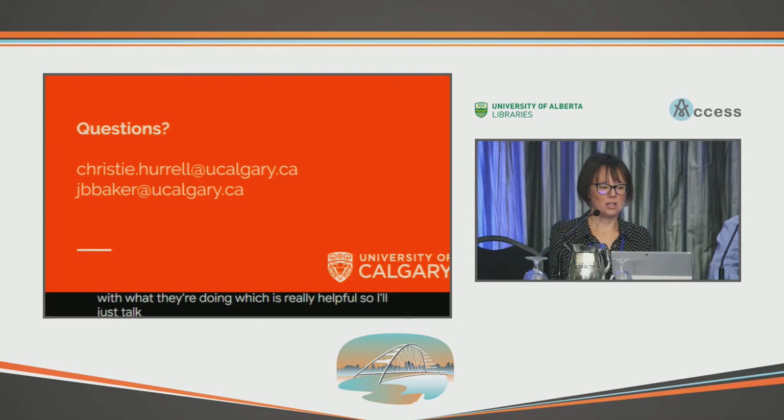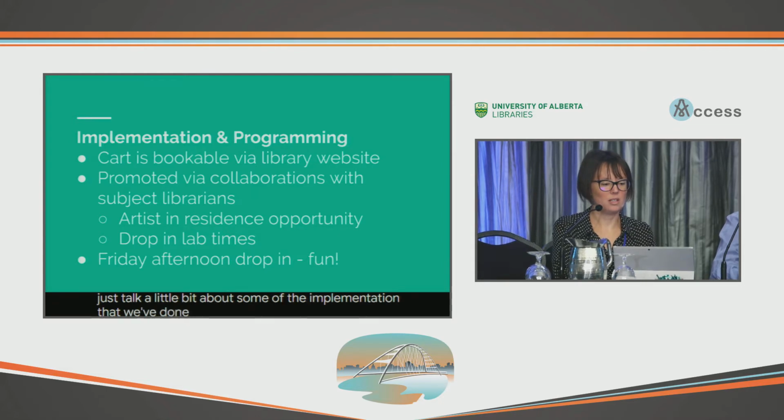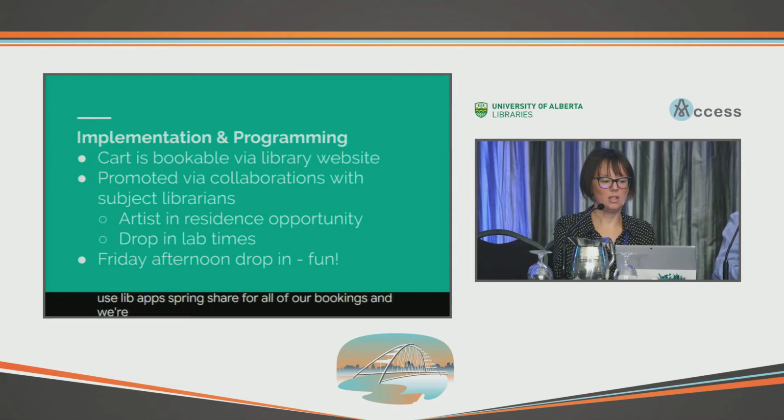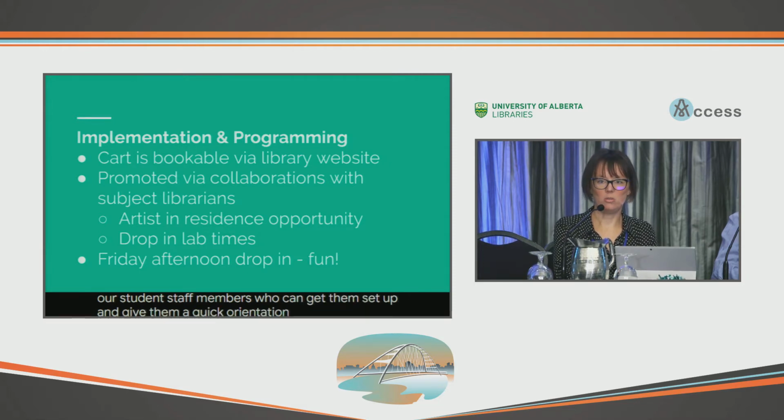So I'll just talk a little bit about some of the implementation that we've done since implementing this cart. We use LibApps' SpringShare for all of our bookings, and we're using the equipment module within SpringShare. So we just added the Oculus cart as a piece of equipment within SpringShare. Any student or any member of our campus community can book the cart. Access to it is mediated by one of our student staff members who can get them set up and give them a quick orientation to using the Oculus equipment if they've never done it before.